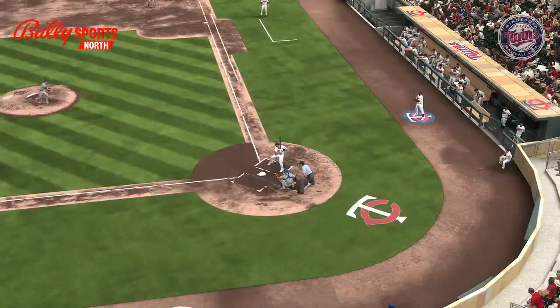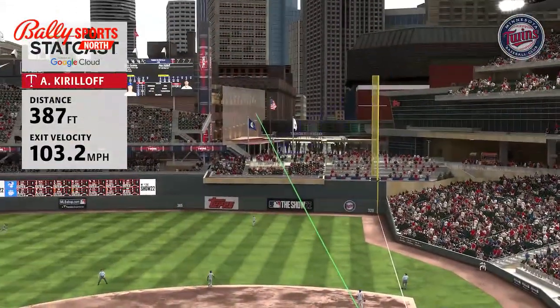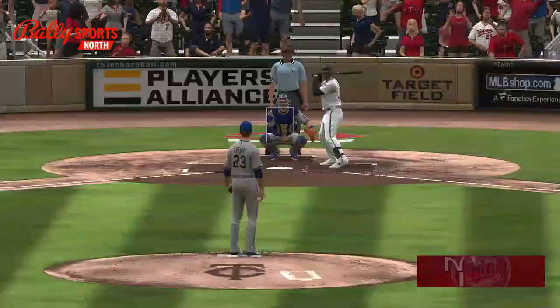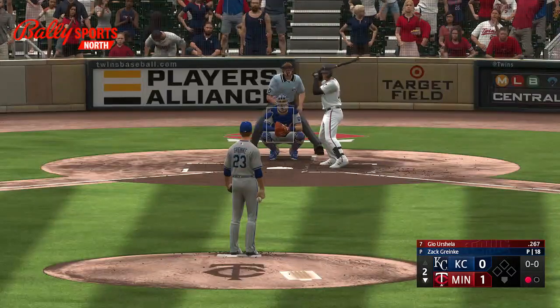Hitter gets pitch recognition early. He saw exactly where that was going to be. The challenge, not get overanxious and come out of your swing. He stayed on it and got all of it.